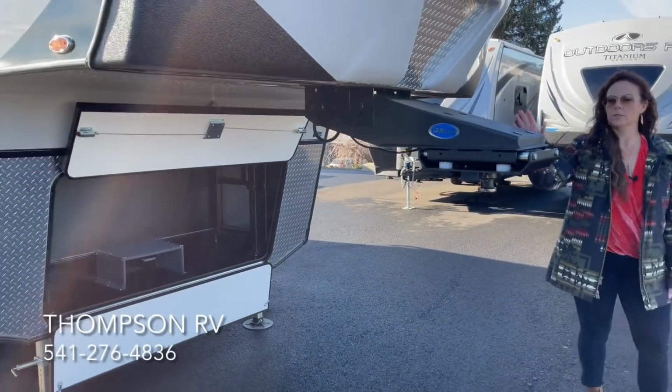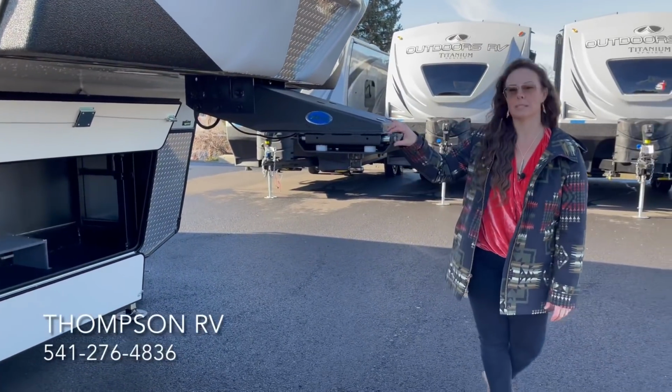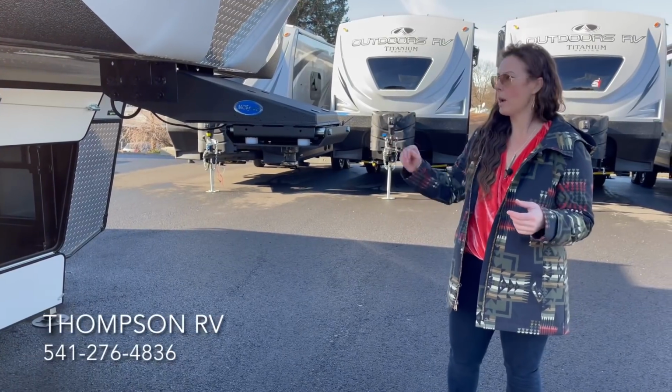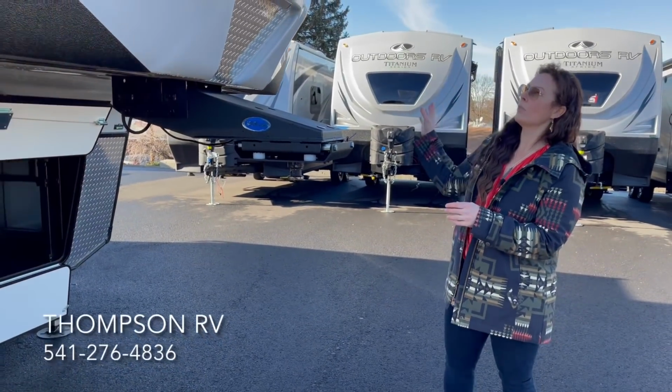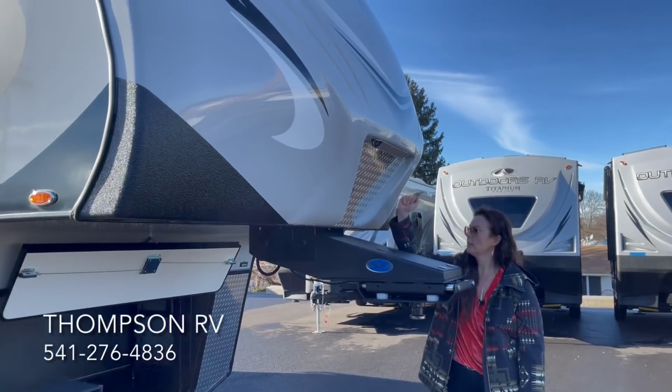All of the fifth wheels come standard with the MORryde pin box, which is going to give you some suspension, so you're not going to get the chucking like you would get with just a standard pin box. And they all come with the fiberglass front cap, and it does have an integrated hitch light.